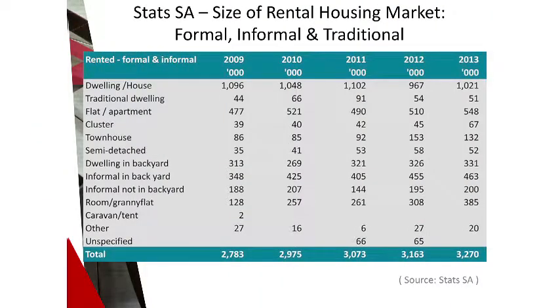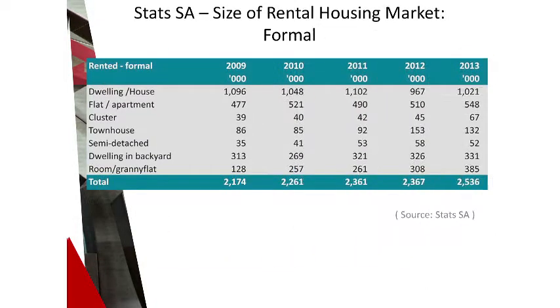So the size of the rental market, I always like to just bring us all back to speed. This is based on Stats SA General Household Survey data. The rental housing market is up to 3.2 million households in rental accommodation. And you can see that there's some funnies in there, like people living in caravans or tents, people living in unspecified units. So I just like to pull out only the formal data, because I think that that's really what we are talking about as an industry. And there are 2.5 million households renting in formal accommodation in South Africa as of 2013 Stats SA data.